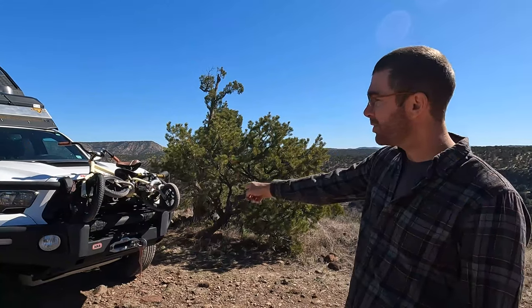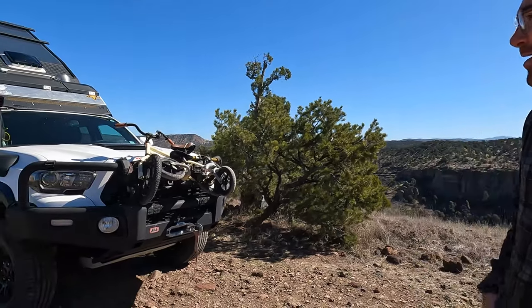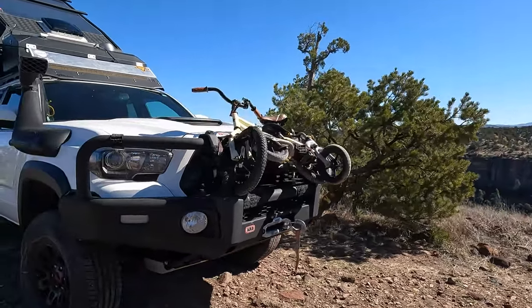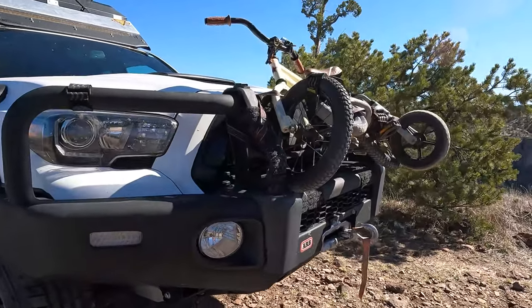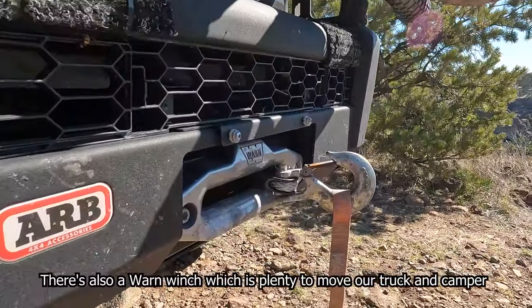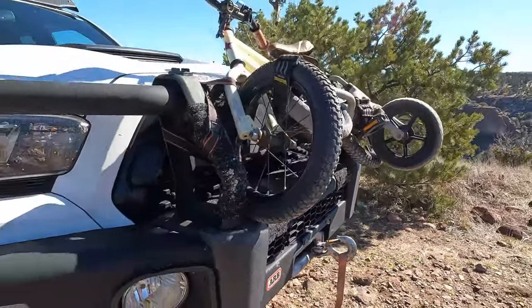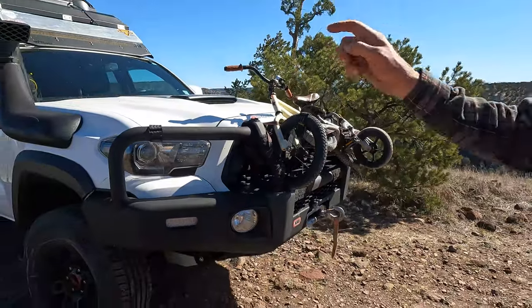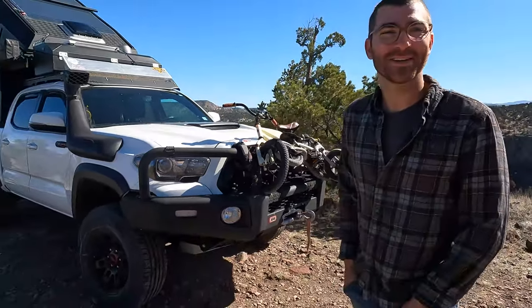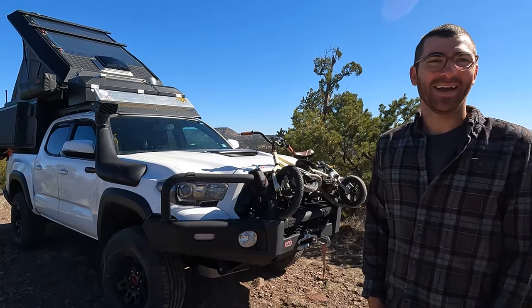And then the front bumper and the rear bumper were already on the truck when we purchased it. I like the front bumper, it lets us mount the kids' bikes on there. The back's a little heavy, and I don't think I would have added it, but there's also a Warn winch, which is plenty to move our truck and camper. And then it came stock from the factory with the Safari snorkel, which again looks a little ridiculous, but is kind of fun as well. So we like it. Yeah, I like it.